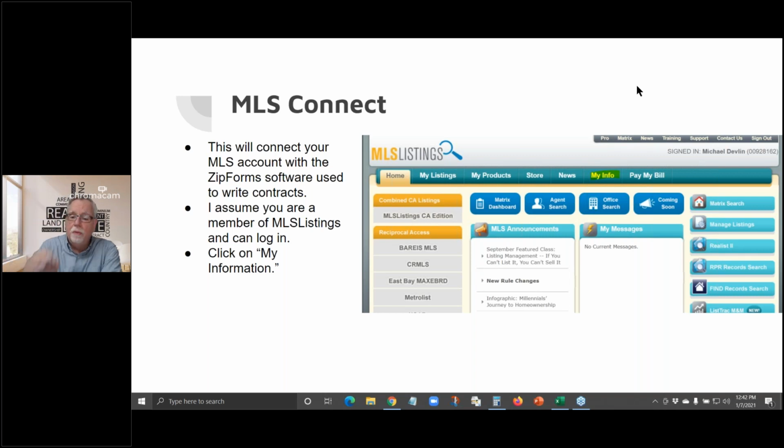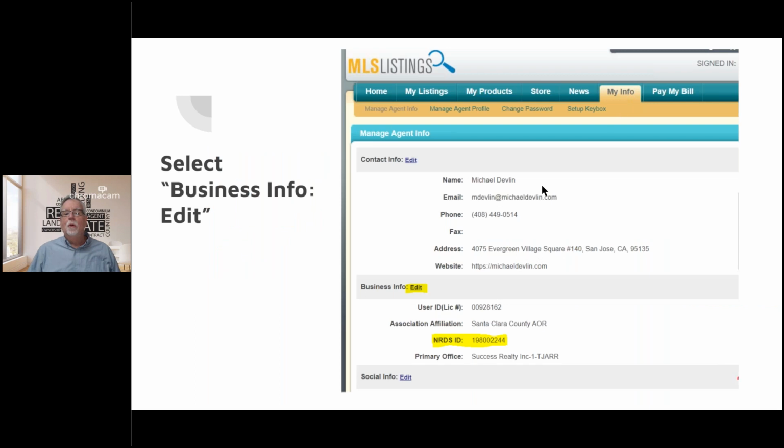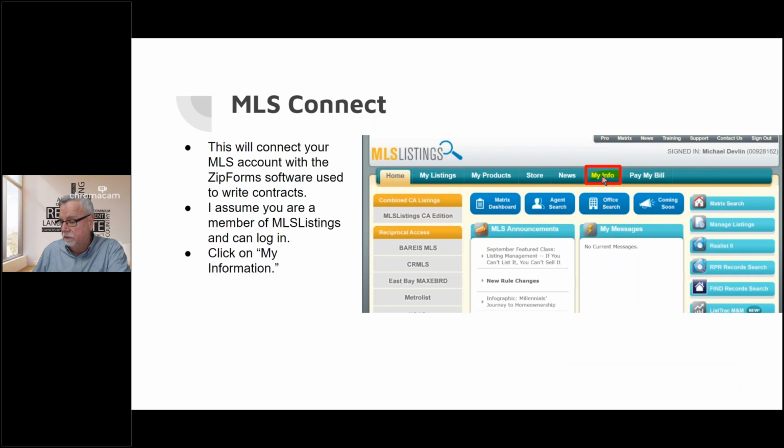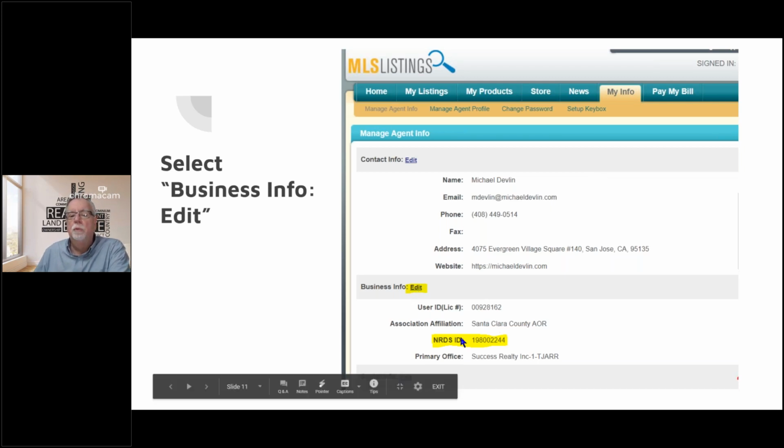So anyhow, if I were going to do this in my MLS, which is MLS Listings, I would go to My Info. Now, that's probably a little bit different in Bridge. Bridge is the MLS for Alameda County, because they use the NRDS number, but you're going to have to ask them. Once I log in, I click on My Info, highlight it, select it, and then go down to where it says Business Info, Edit. And what we're looking at is an NRDS number there.